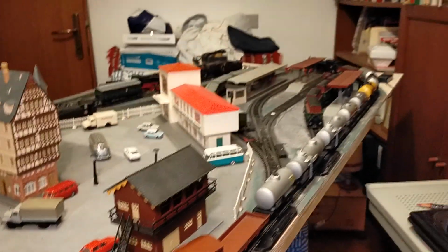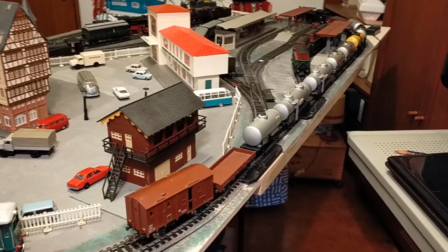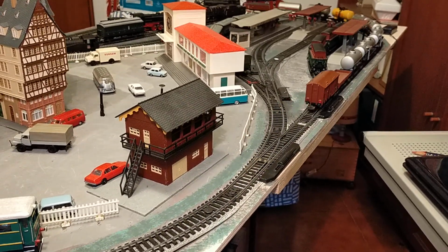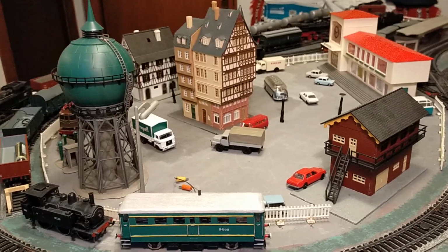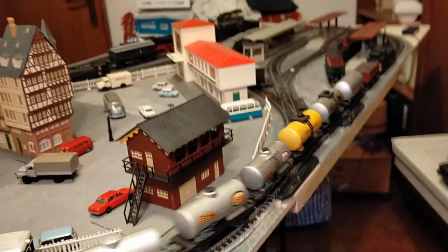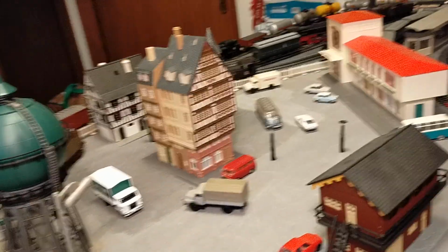So that's enough chatting for the moment. Let's just let this train speak in its loud Hornby acHo voice. Bit of wheel slip there because there's a bit of a climb. Fitting in with the original full-size locomotive, this locomotive here is quite comfortable at a good over 60%.